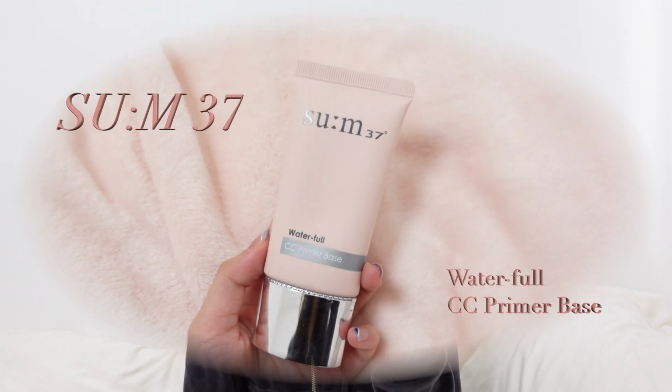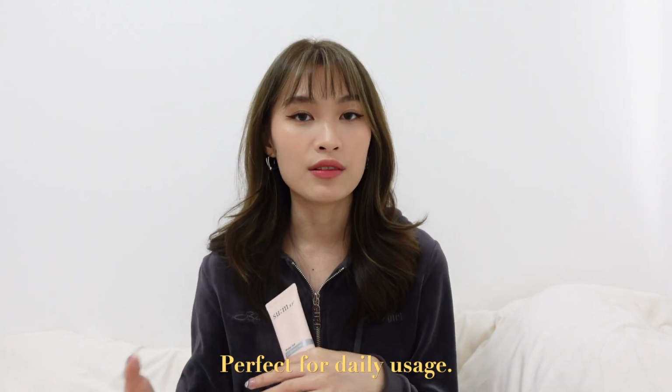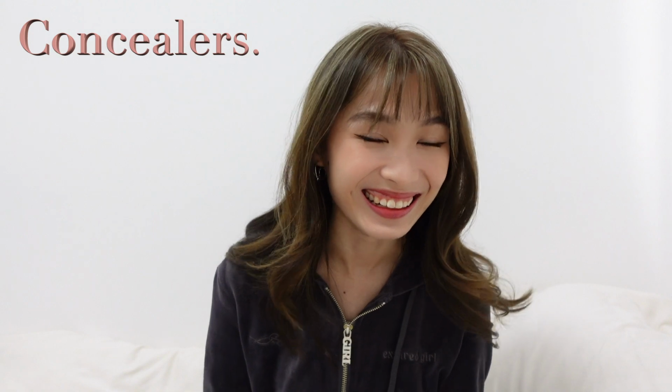So on days when I don't use foundation, I will use this CC primer base from Soon 37. So this is actually like a primer, but it has some sort of tint in it. So it brightens your skin, but there is no coverage. It is definitely more lightweight compared to foundation. And most of the time when I need to head out for a long day, and I don't really want to have foundation on my face, this is the one that I go for to brighten the base. And then I just use some concealer to conceal some of my imperfections.